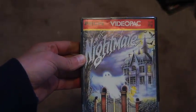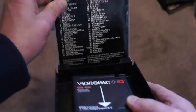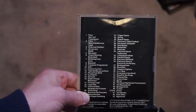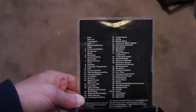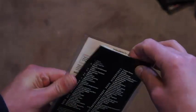Now as you can see there's absolutely no screenshots to speak of. So you've got absolutely no idea what you're buying. I mean, let's take a look at the instructions. So there's the Nightmare. Right, okay. Now you can see in there every game has got a number. So it goes up to 53, so is that how many games there were for this? Right. Let's get the instructions out and see if we can make some sense of this.